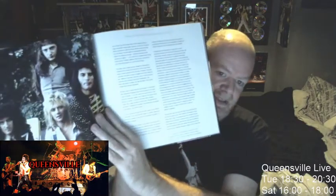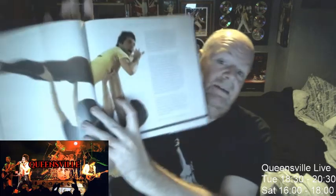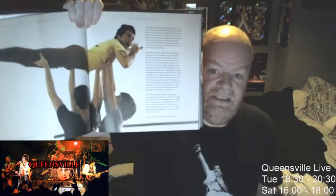That's from Queen Talks. Outtake from the Greatest Hits DVD. Some stupid 3D images again. I don't know why they're doing that for some reason. And just a lot of pictures in here. Especially this one was interesting: behind the scenes of the performance at rehearsals.